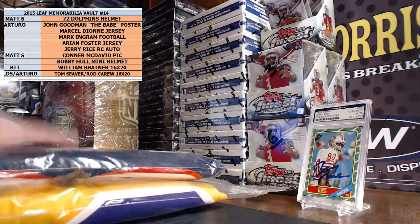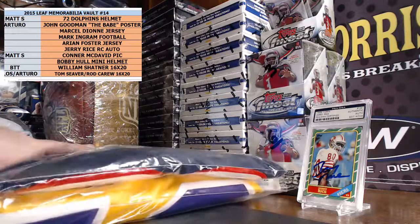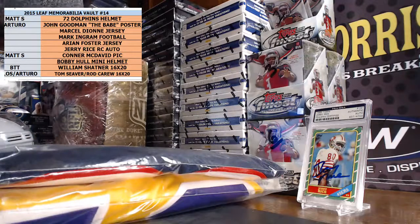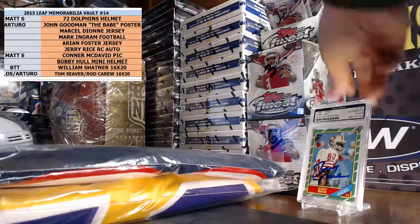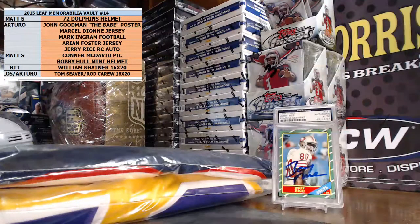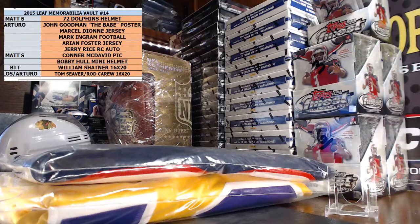All right, Kurt, you still have the Arian Foster jersey, the Marcel Dion autographed stat jersey, the Michael Ingram authentic NFL football autograph, Bobby Hall mini helmet, and Jerry Rice. Usually Jerry Rice goes in the top three. There we go. I couldn't believe Jerry Rice was still sitting up there. Nice pick.